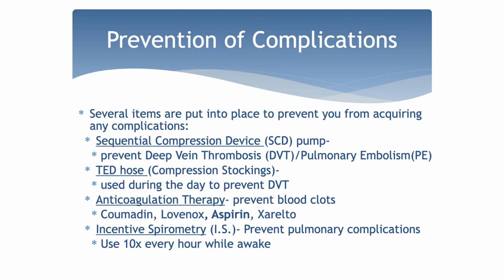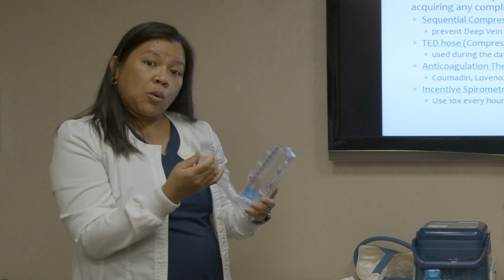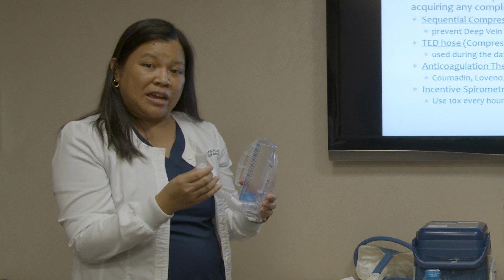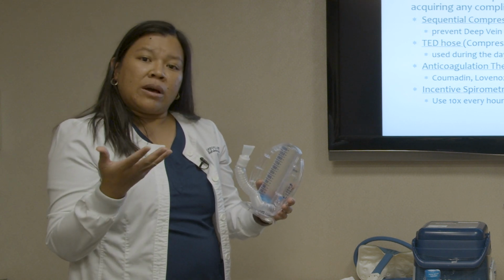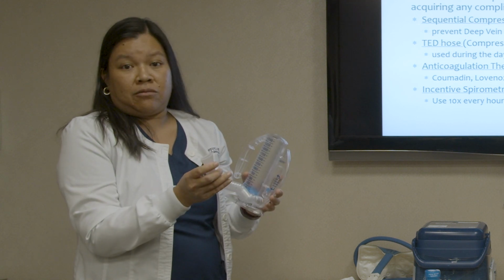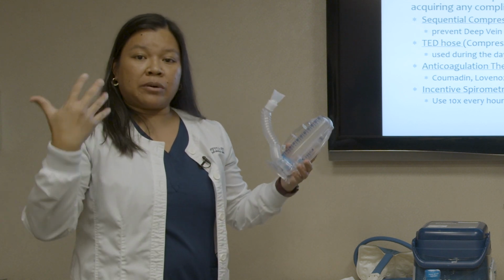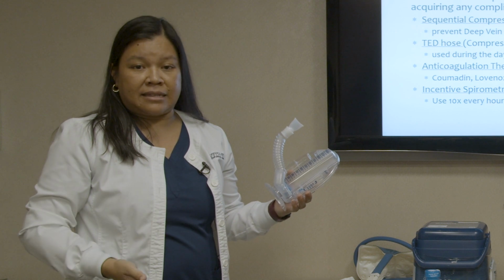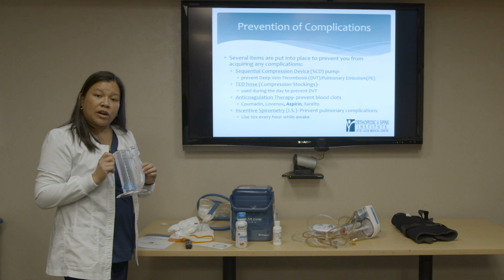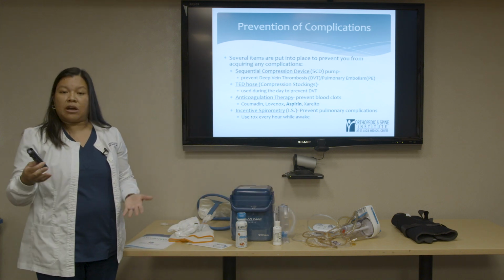Incentive spirometer. So this is a big one. This helps prevent pneumonia. So your doctor actually orders this for you to do 10 times an hour, every hour while you're awake. So how do you remember doing it? Well, we say when you're sitting in the chair, you're watching TV, that helps remind you. So whenever you see a commercial, do your incentive spirometer. It just helps deep breathe, make sure no fluid collects in the lungs, and helps prevent pneumonia. And you can do this as well when you're at home. And it doesn't have any medication, it's just helping you deep breathe.